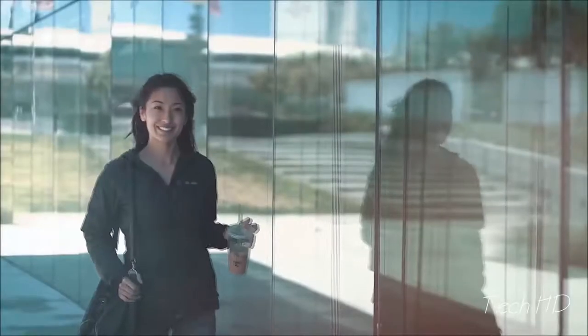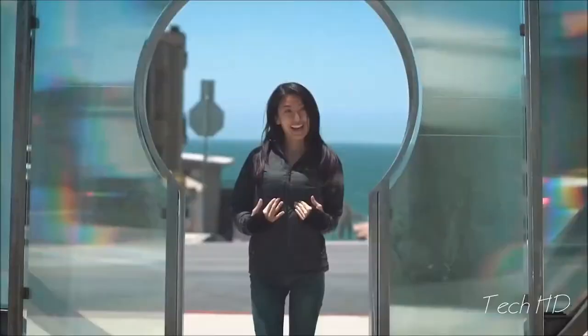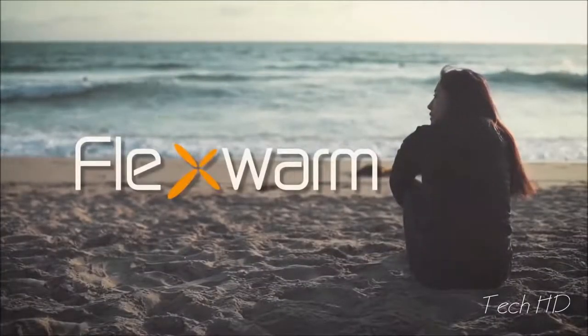So don't live your life adjusting to the weather. Get the jacket that adjusts to your life. The world's smartest jacket. FlexWarm.